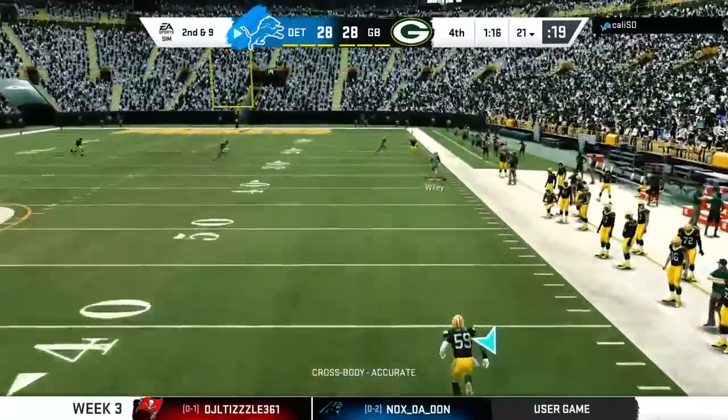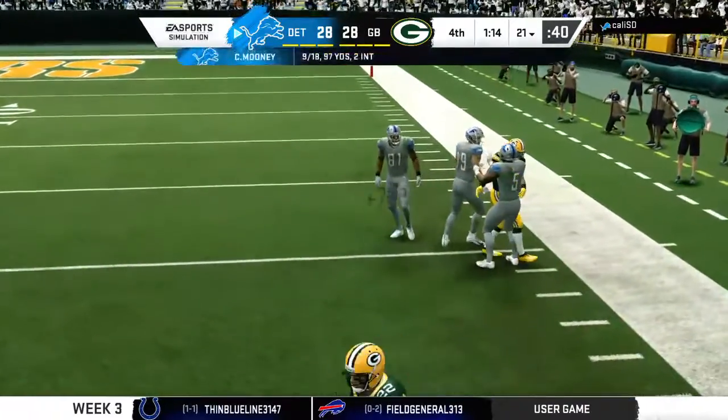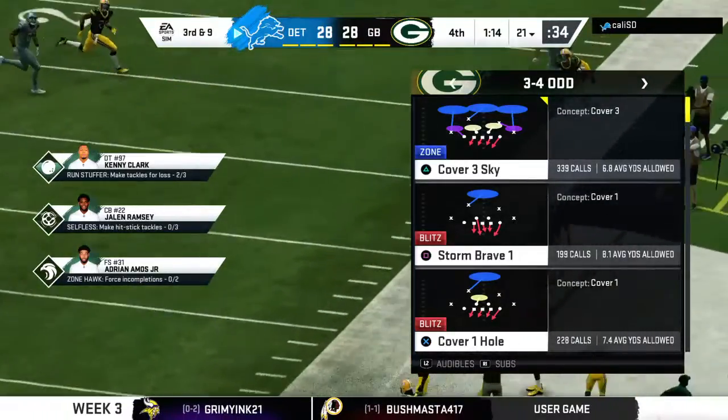On the run, he'll let it go deep, right sideline. And this would have been intercepted if he could have gotten the feet in. Instead, it's incomplete. Boy, that really could have turned this one upside down.